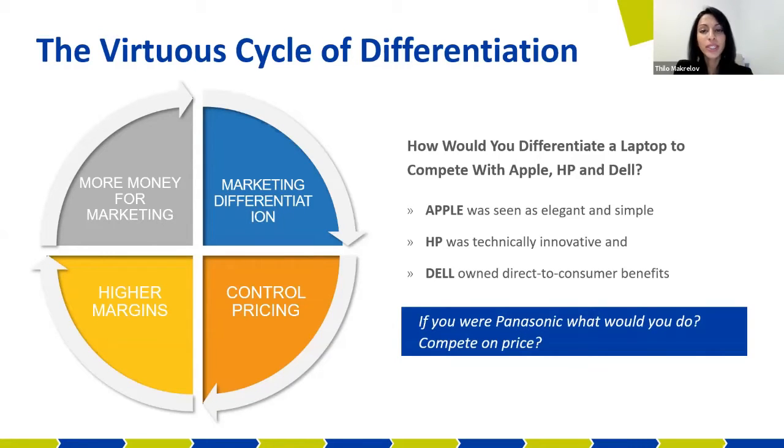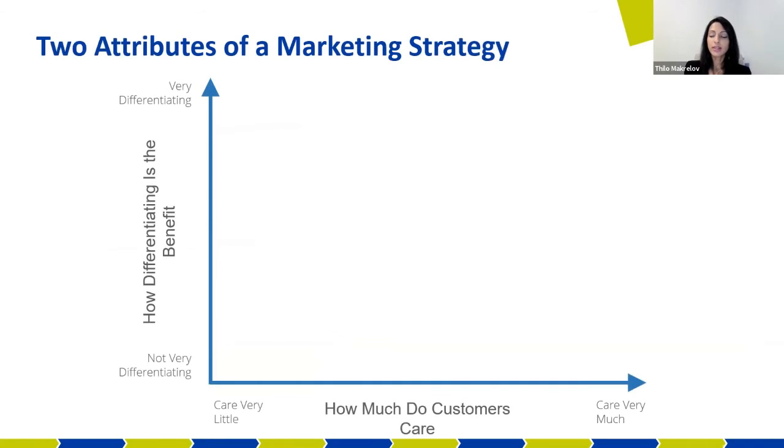if they had tried to compete directly with any of the incumbents, the only weapon would have been a lower price, which would have led to lower margins. And they may have picked up some price sensitive customers along the way. But as soon as one of the big incumbents matched their price, Panasonic would have been nudged out of the market.